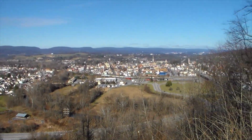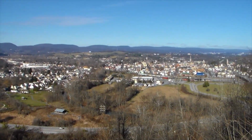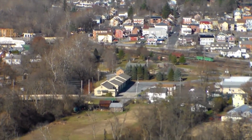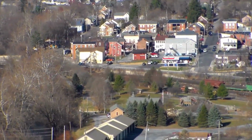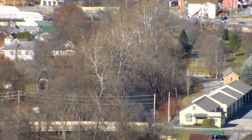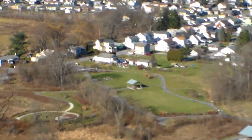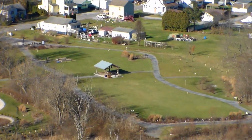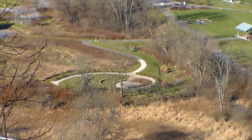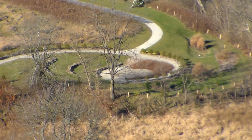So from up here, you can really see around. And you can see the two parks we were just at. Right down there was the first park we were at, Canal Basin Park. And from there, over here was the Nature Works Park. Very cool. And there was my little, where I needed the drone. Very cool.